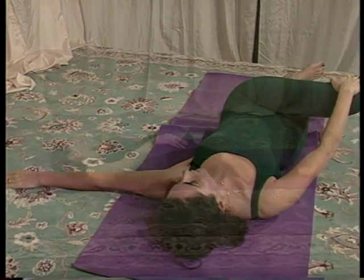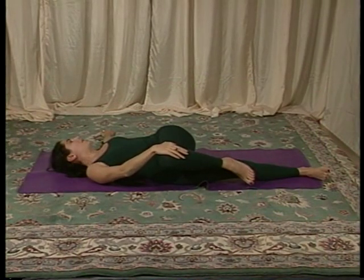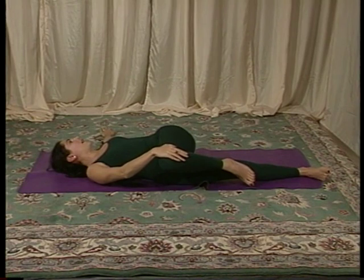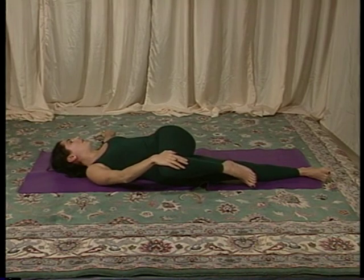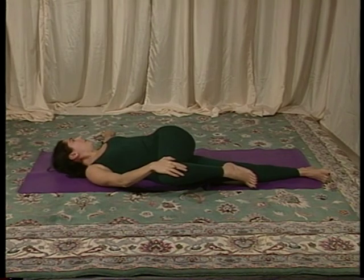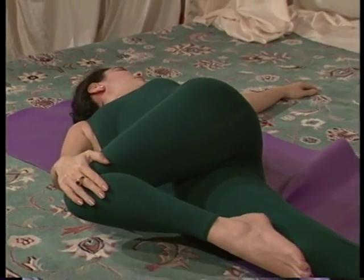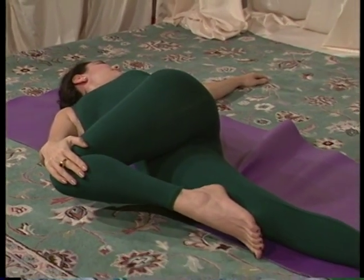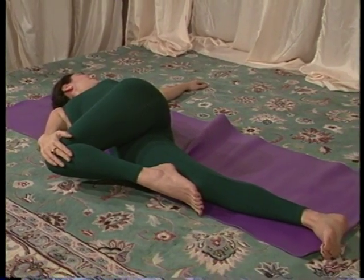Now, you may only be able to go about this far if you're having serious back problems. That's fine. Just hang out there, deepen the breath, and on each exhale, see if you can push that knee just slightly more toward the ground. Face again looks over to the outstretched arm, the opposite direction of the knees. So we're going to take about 10 long ujjayi breaths here.